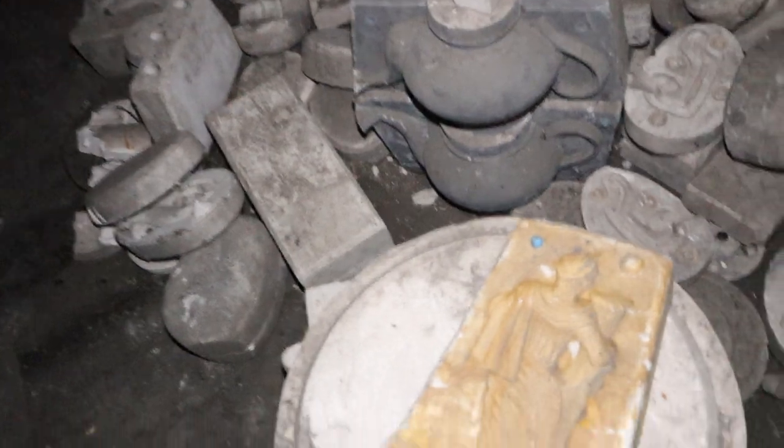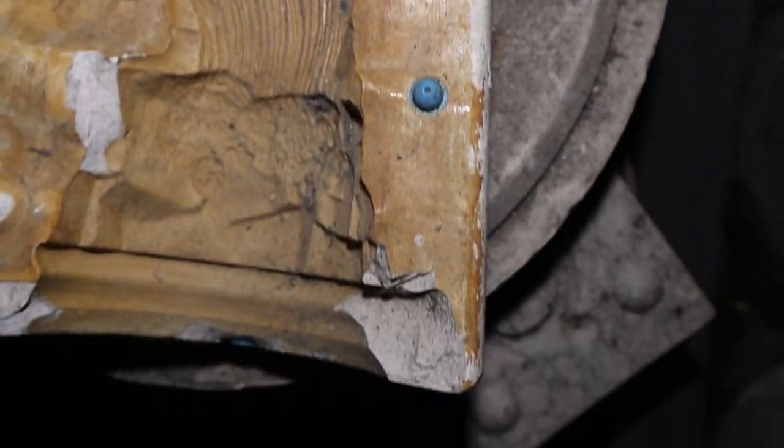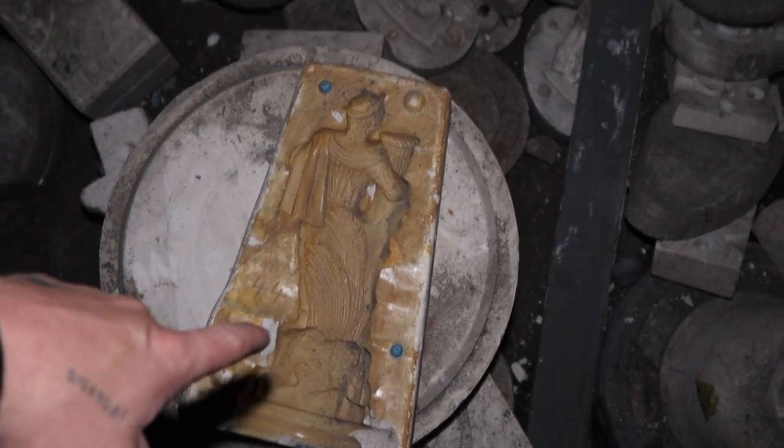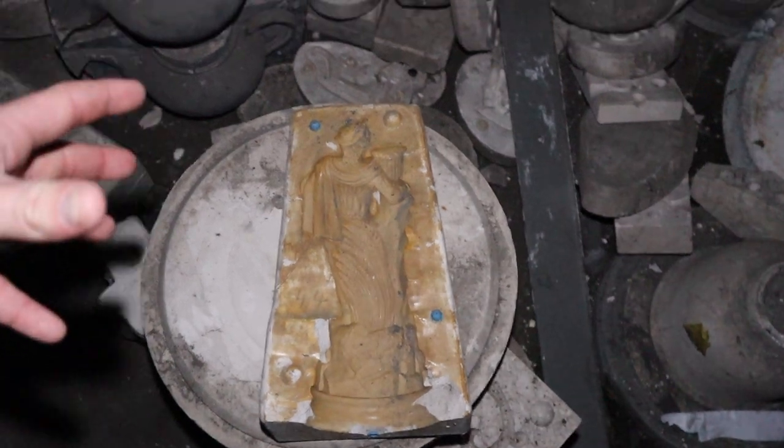I think I found the other half to that Spanish geezer. Yeah, it definitely is. I think that's the back end to the guy. If I was to take this and the other half and put some stuff in there to mould and harden, then I could potentially make my own figure.